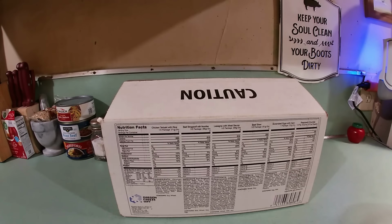Now, what came in the box? Well, some of them are 2 servings, some are 1, and some are 4 servings. And as you can clearly see, this particular kit, which is no longer available, came with chicken teriyaki with rice. It was 2 servings, and that was a half package each per serving. Their beef stroganoff with noodles was also a half a package, 2 servings. Lasagna with meat sauce, half a package, 2 servings. Their beef stew, here again, 1/2 package per serving for 2 servings.